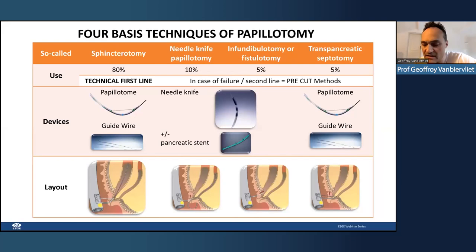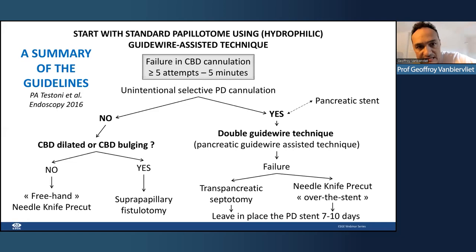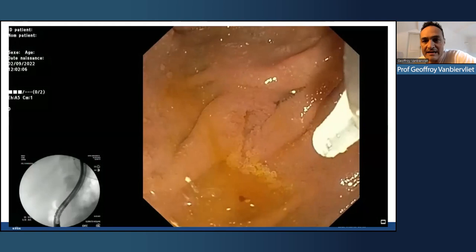And I tried to summarize, before the video cases, the last guideline, which is always a good one, I think, at this time. And you know that after a failure of 5 attempts during 5 minutes, it depends, you have to change your technique depending on the selective pancreatic duct cannulation. And if there is one, you have certainly to try to use the double guide wire technique. And if not, maybe the free-hand technique or the suprapapillary fistulotomy. So let me show you a first video.